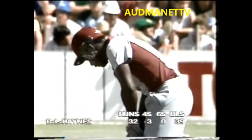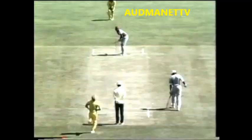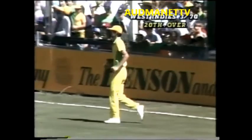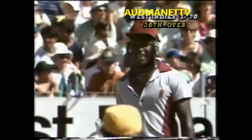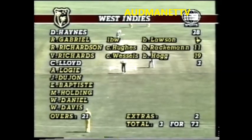Looking solid, looking confident. Oh, once again, played away down there towards third man, this time getting four. Well, that's magnificent batting there by Desmond Haynes, opening the face of the bat, playing the ball into the gaps. 3 for 70. 3 for 73. Desmond Haynes on 38. Clive Lloyd on 3. It's going to be Rodney Hogg. Your commentators now, Ian Chappell and Frank Tyson.